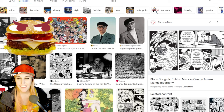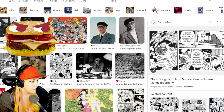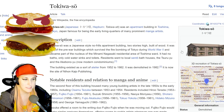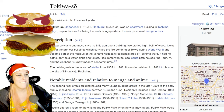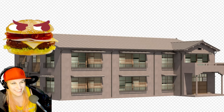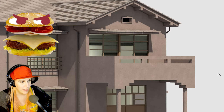Oh, by the way, Cuttlefish said the house you were talking about with the mangaka is called Tokiwa. So they have a link to it there. Yep. It's just this crappy apartment building where a ton of manga artists lived. A recreation? What? Did it burn down? Can I rotate this? What's up? It survived the fire bombings of World War II. Oh my goodness. Wow.